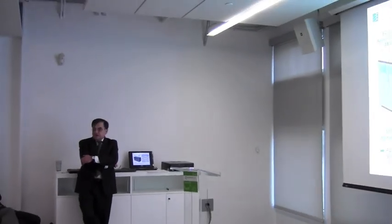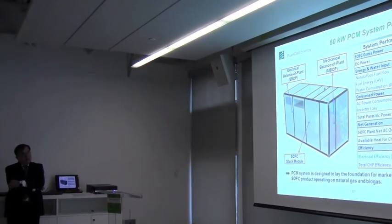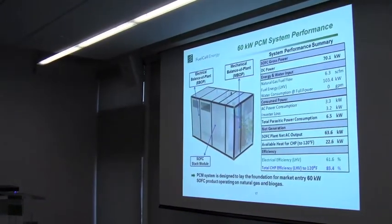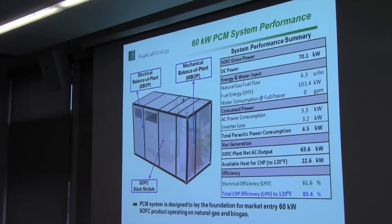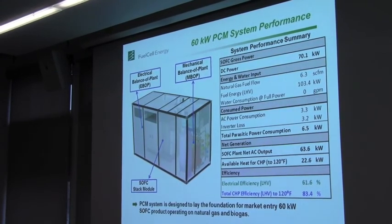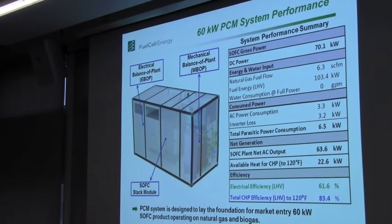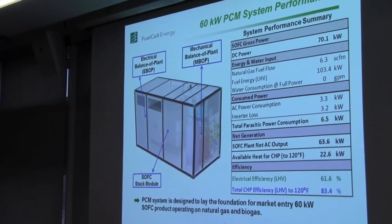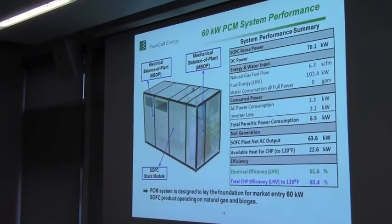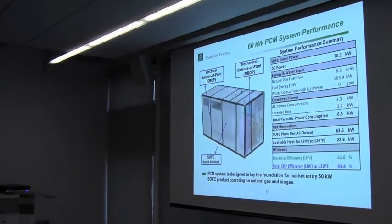Based on that technology that we developed, we are currently designing a 60 kilowatt power plant. This shows our 3D rendering of that power plant. It consists of three main sections. In the middle, you see the stack module itself. On one side of that stack module is what we call the mechanical balance of plant, which basically includes the blowers, desulfurization units and control units. And the other side is the electrical balance of plant, which is basically the DC to AC inverters. That's the electrical portion of it.